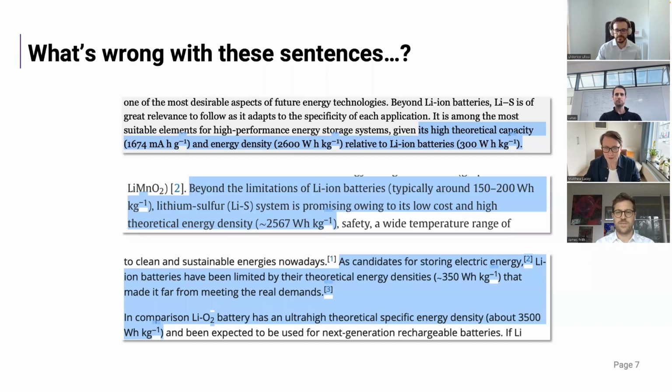Hopefully, you may be seeing the problem, but if you're not, I'll tell you. In each of these cases, there is a direct or implied comparison between the theoretical energy density on the materials level, so just considering the materials and not any of the other components that you need to actually make a battery, based on theory for the new system, with what is already developed and deployed for the incumbent lithium-ion technology. So it's a comparison of theory to cell level.